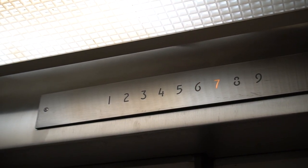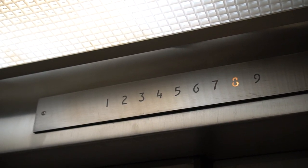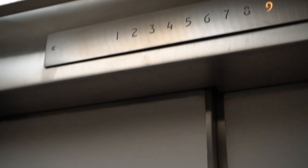Yeah, I was hoping you'd document the elevator ride. We gotta get it all, you know. It's crucial. It's part of the experience. We turn to the right.